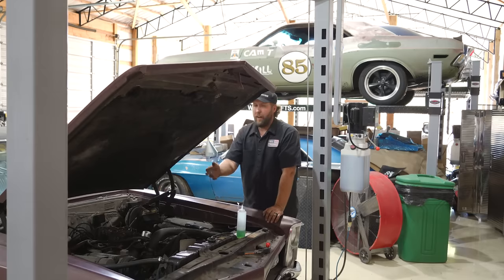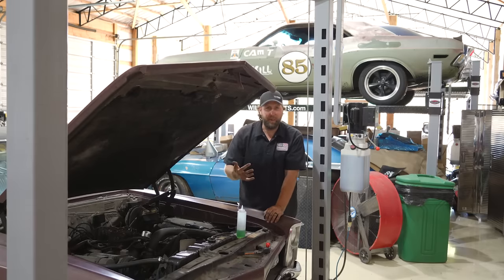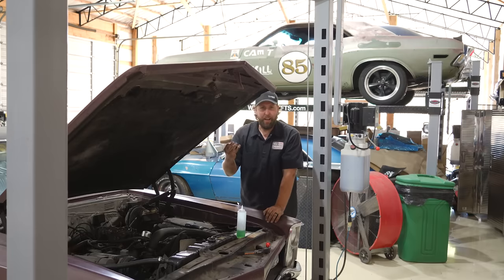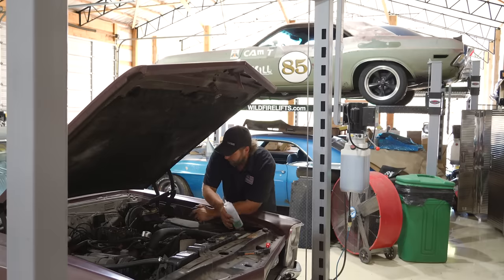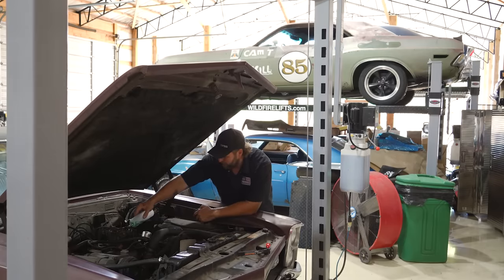Sometimes you can pull a fuel line off, put some fuel backwards into the pump, juice up that diaphragm, let her soak for a minute, snap it back on, and then she'll pump alright. I just gotta find the right fuel formula here to keep this thing happy.